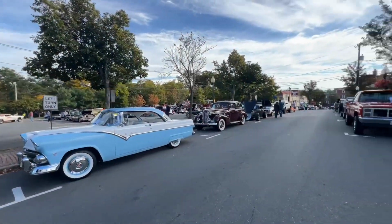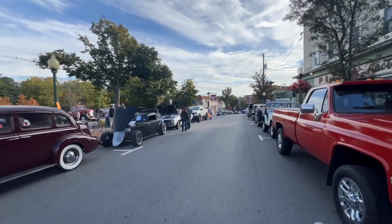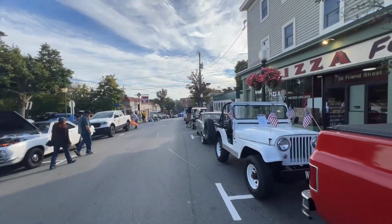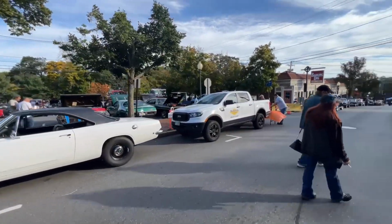I'm going to take a walk down and see what's happening down on Main Street. Plenty of places to eat for lunch today. Plenty of cool cars. It's going to be a good day to have a good day.